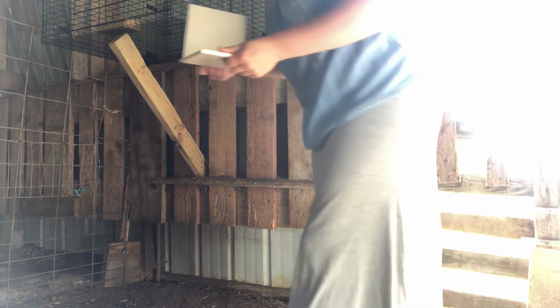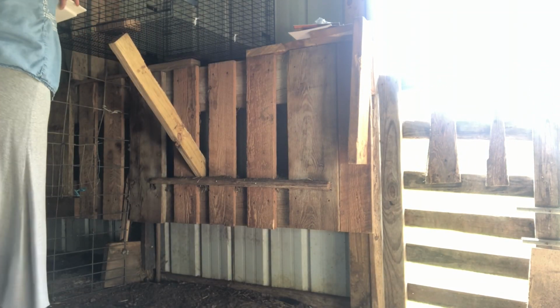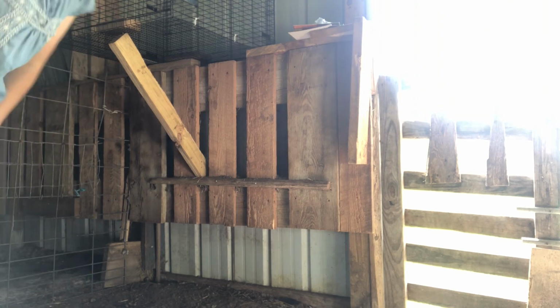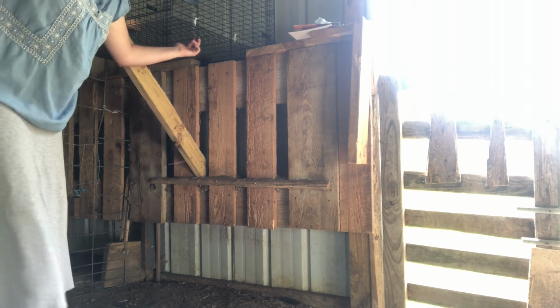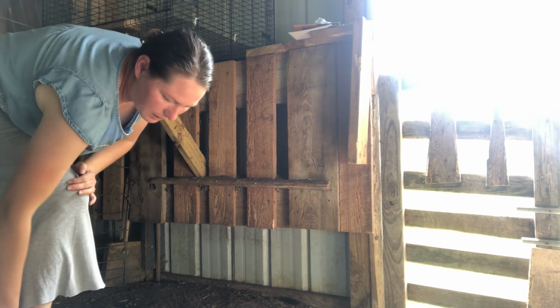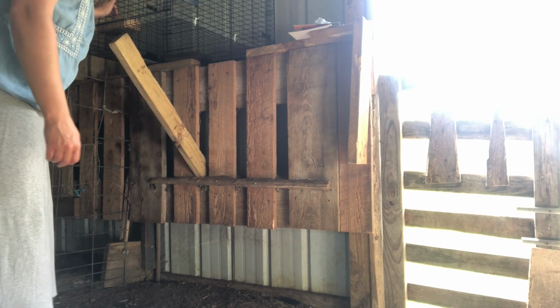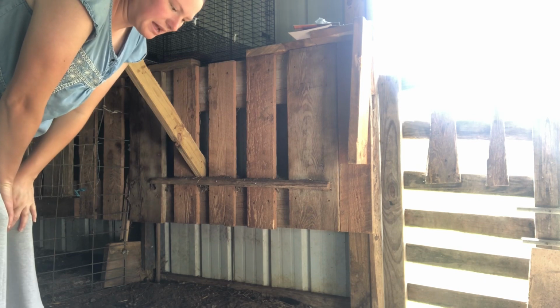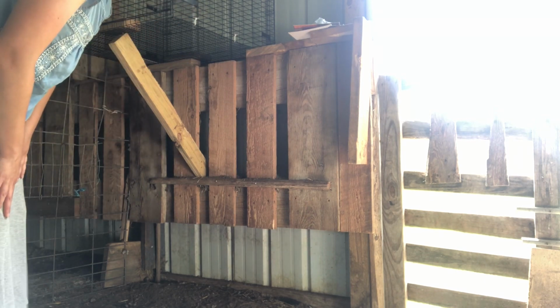So we're gonna lay these tiles down and put them in here for them to have. I'm just gonna put two in here for now. It also gives them a break on their feet. Up there, they've got a piece of wood, and so they'll be able to get off the wire if they need to for their feet. This one's got a little small piece of wood. I still might end up adding something in here for them to get on a little bit later, but for now, we're just going to add the tiles.